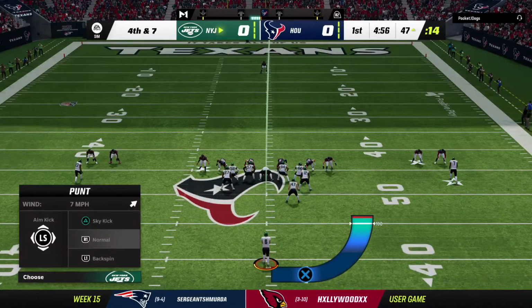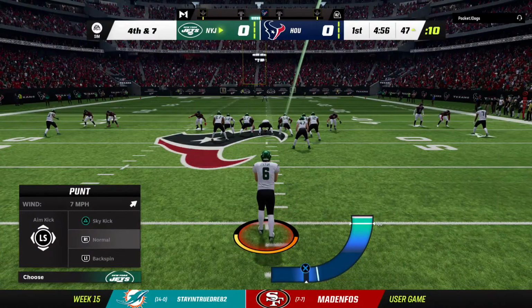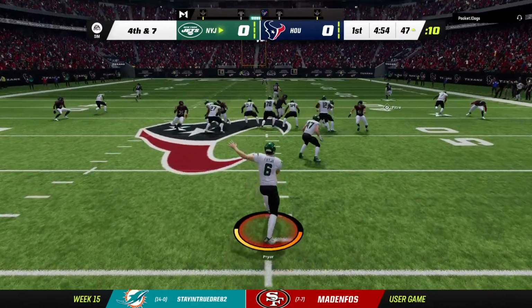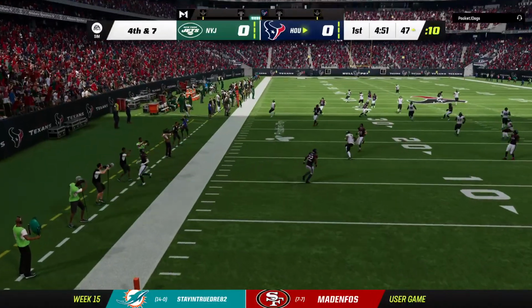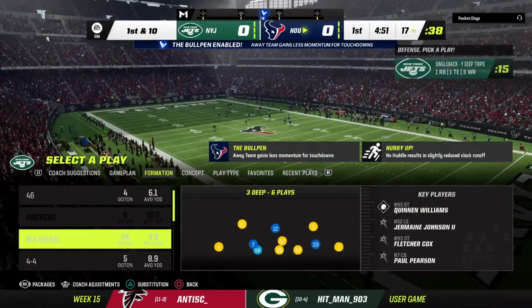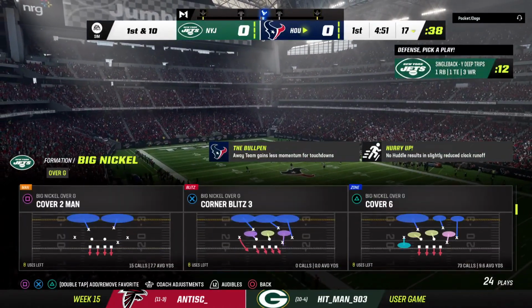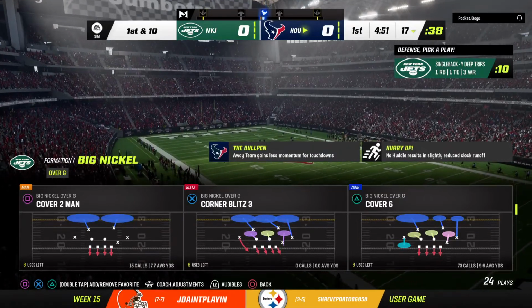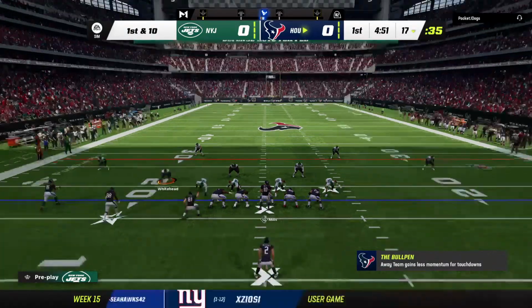Here's the Jets punter now, as he should be able to pin him back deep here with his first punt. And he was called on 3 times in the win last week as his first one here's away. The Texans take over 1st down again at their own 17-yard line. The Texans offense ready to go here for their next drive.